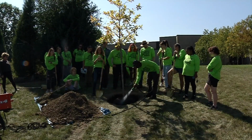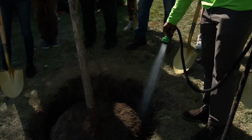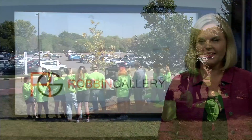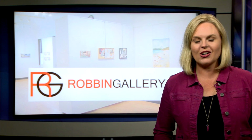Hennepin Technical College planted a tree near the cafeteria in honor of its 50th anniversary. The school's landscaping, horticulture, and urban forestry academic program facilitated the tree planting. For this week's weekend showcase, we take you to the Robbin Gallery to see their current exhibit.